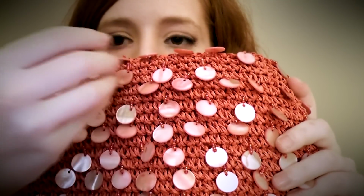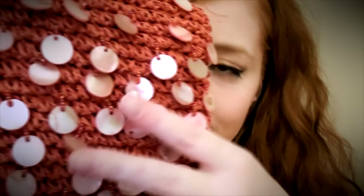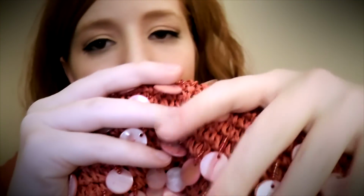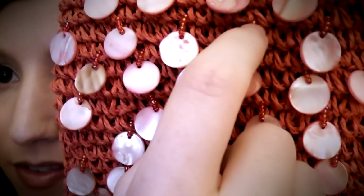I think that's that for this one. And I have a couple other purses here. So why don't I go ahead and show you that right now. So here is the second fabulous item. It's what I like to call the shell purse. I know, I have the most creative names for things. But you can see, it has these little shells and some more beads.